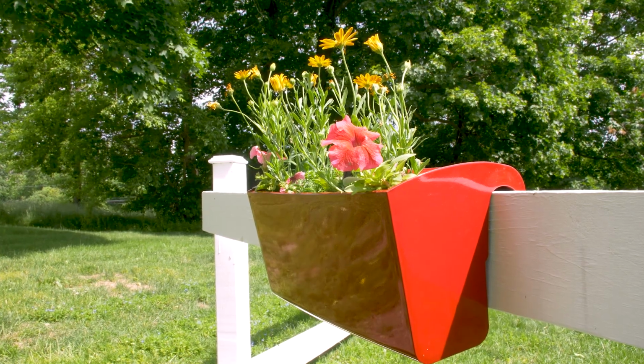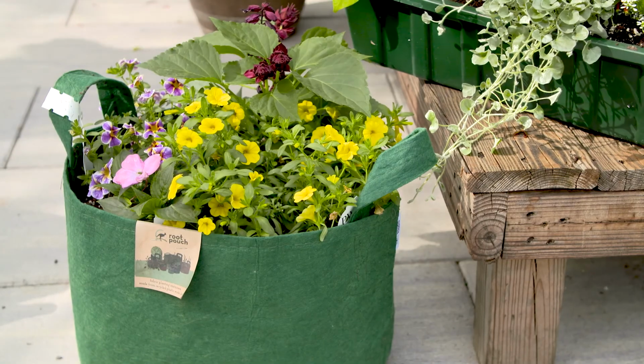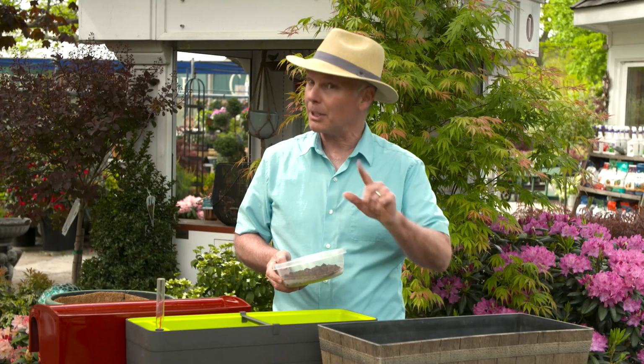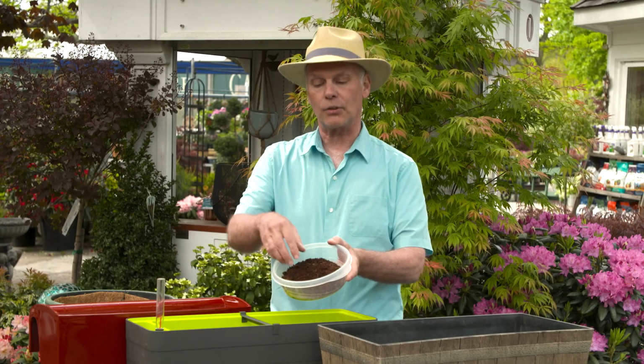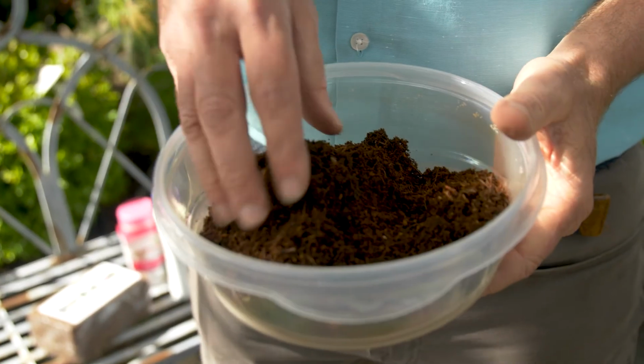So you see that there's lots of different container options that you can have that'll work really well in your garden. And of course, potting soil would be the next thing you want to put in there. And I mentioned coir. And if you take a look at this coir material here, this is moistened coir. And you can see that it's pretty light and fluffy.